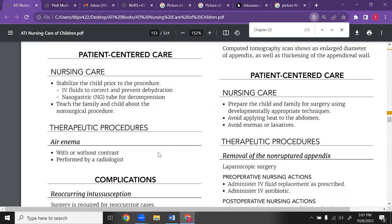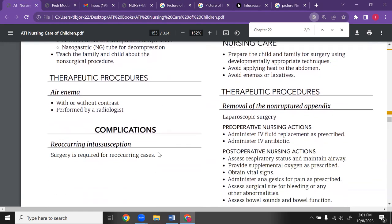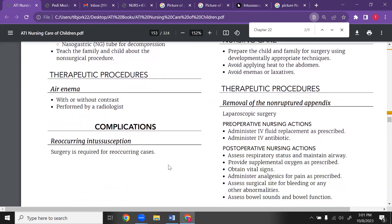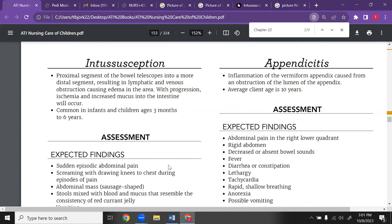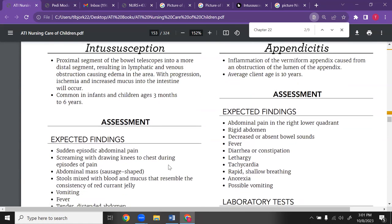And then what happens is that muscle is weak there, so it can reoccur and it can invert itself again. So look, with reoccurring intussusception, we may have to just take that part of the bowel out because we can't just keep having it invert itself up in there. All right. So what do you think about intussusception?